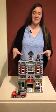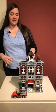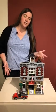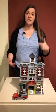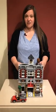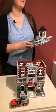Now, as with all LEGO sets, there is, of course, more on the inside, so we'll take a closer look at this from the top down. So up at the top here, we have a little bell to alert the firefighters. It doesn't ring, unfortunately, but it does look very cool. And there's a little water tower here in case they need to fight fires. It's pretty necessary. But the best way to take a look on the inside is to lift the roof clean off.